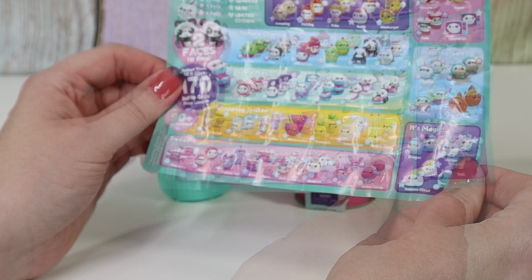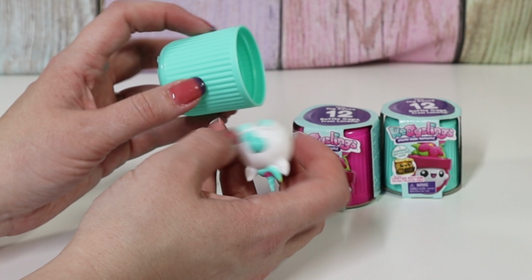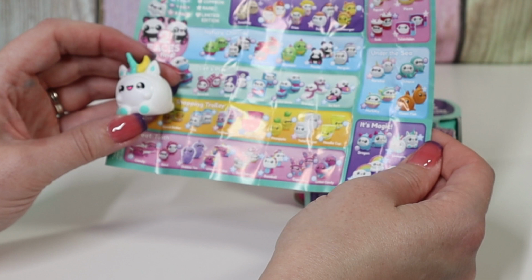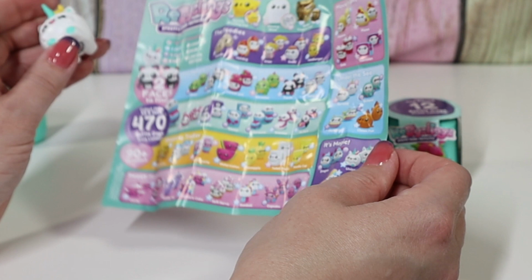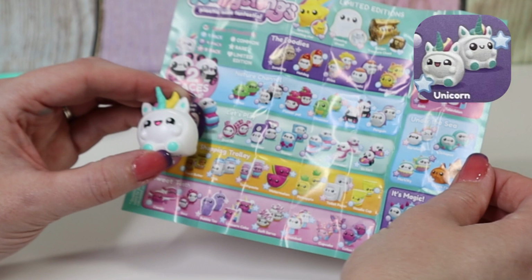I'm going to guess sweet tooth. I'm just going to pick a category because there's just too many. Oh, it's not, but it's one I wanted. Hey. Wait, I can't find this. Oh, I thought it was under the seat. It's magic. Yay. We got an It's Magic unicorn. Oh my goodness, this is a little bit funny. There's two of each character because there's different faces or different expressions. So I have the little unicorn with its mouth open, smiling, and the other one has its mouth closed when it's smiling. Cute! So I guessed wrong, but that's okay.